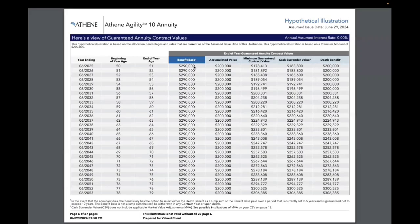Rates go up, down, depends on the economy at the time. And right now we're in a very high interest rate environment. So this benefit base gets a 45% bonus on whatever you put in. Now, there's only two ways, well, technically three ways you can use the benefit base. It's either used for income or it's used for a death benefit. And there's also a nursing home component to it when you trigger the income off it as well.